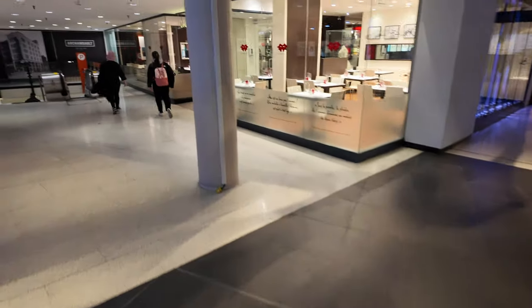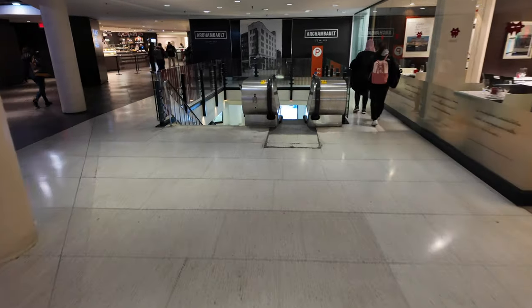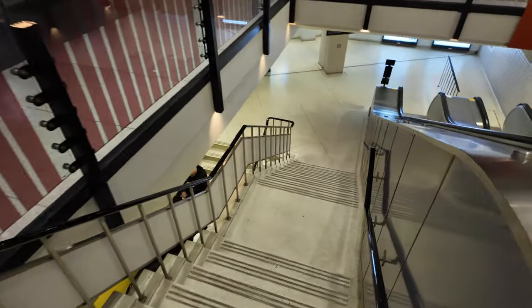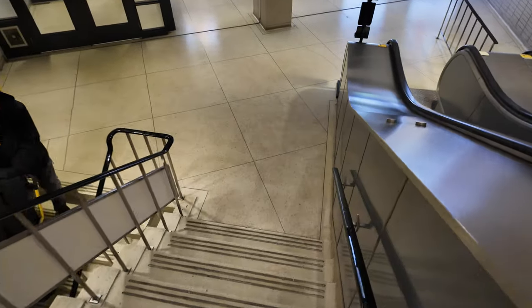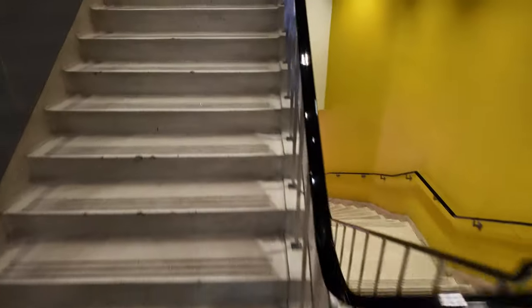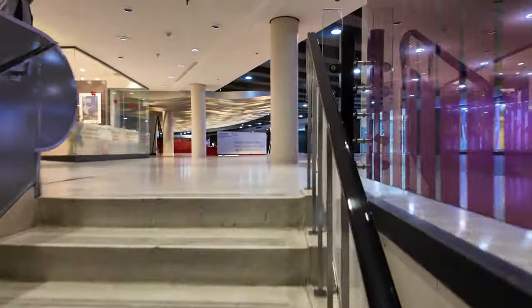Everywhere we go, those signs are there. Okay, so that way only goes towards the metro. So I guess my last hope is going down. No, if it's just a parking lot, I don't really want to go down there.